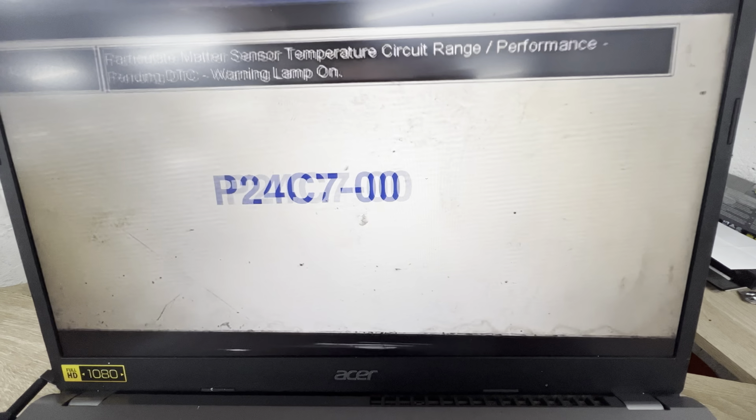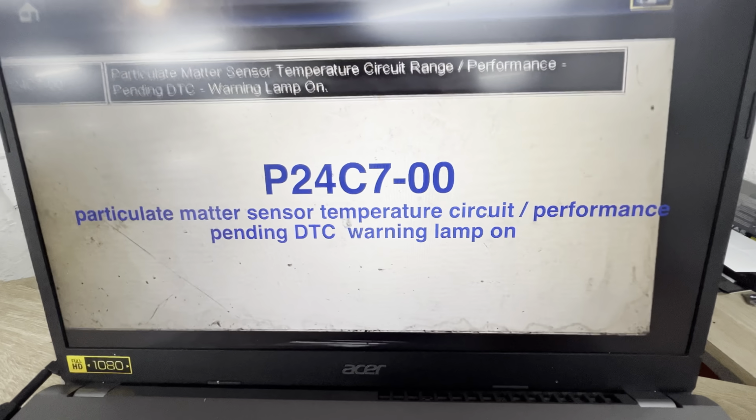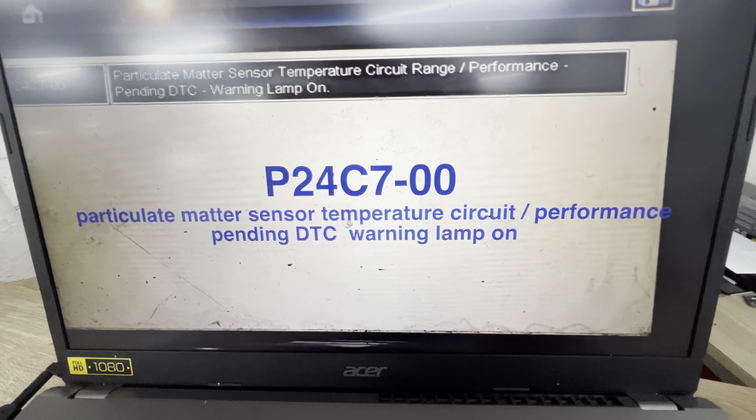Yep, P247C-00. Particulate matter sensor, temperature circuit range performance, pending DTC, warning. Exactly what we've got, guys. Exactly what we've got here. So, yeah, hopefully, fingers crossed, this does it.